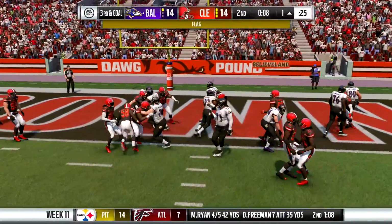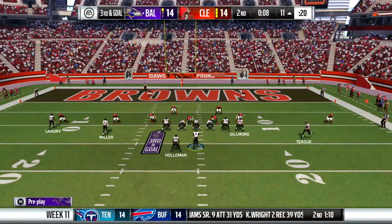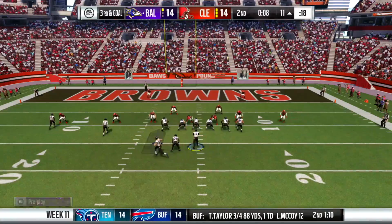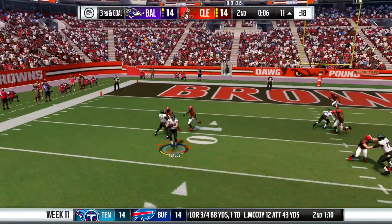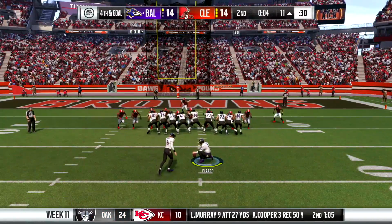The next play, we go right back to him. He's getting into the end zone. However, we would be called for a holding penalty. So now it's going to be 3rd and goal from the 11-yard line. We try to get the ball to Matt Teague, but he's going to end up dropping the football there. And instead, we will have to attempt a field goal.